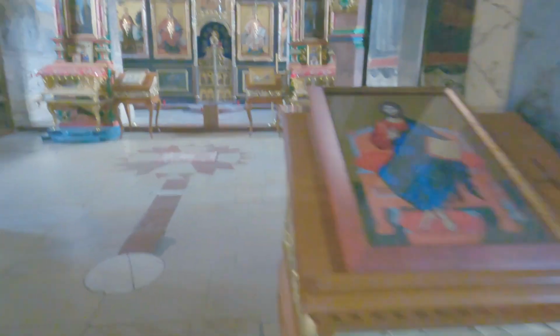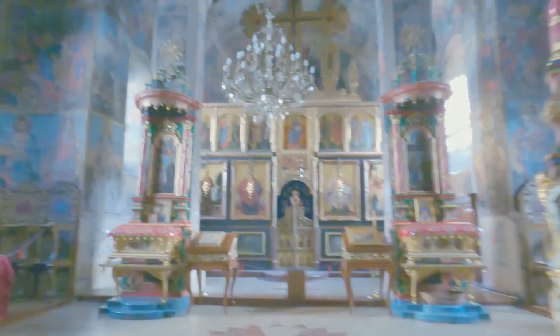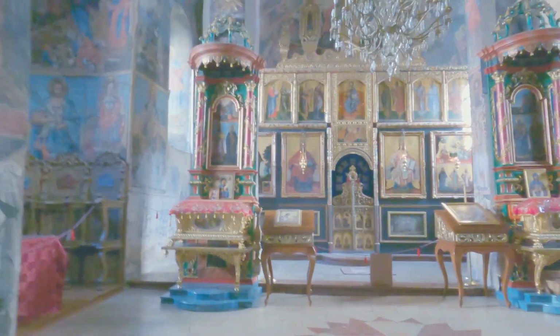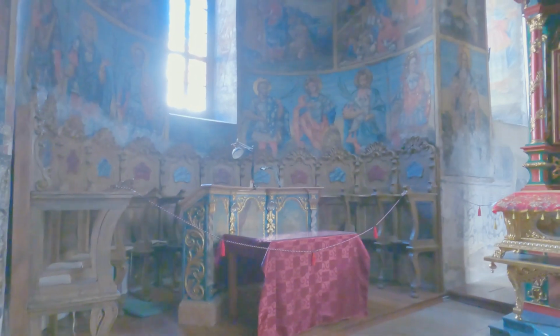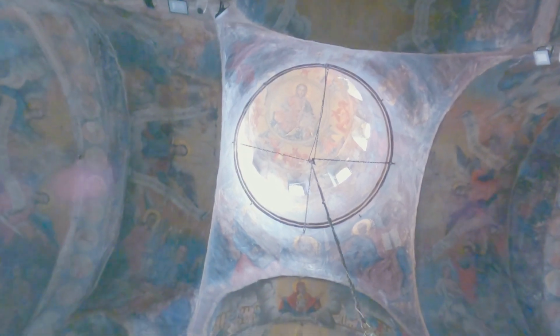And as we walk around, you can see the common theme in Serbian Orthodox churches, that as you enter, you are surrounded by the historical fathers of the church. And then up high on the walls is like more biblical scenes and holier scenes, and of course, Christ in the middle of the cupola.